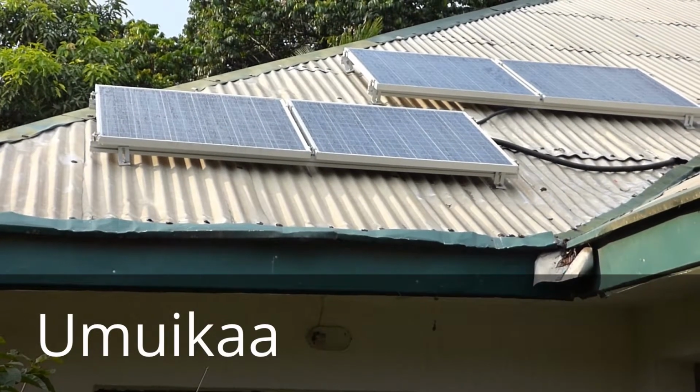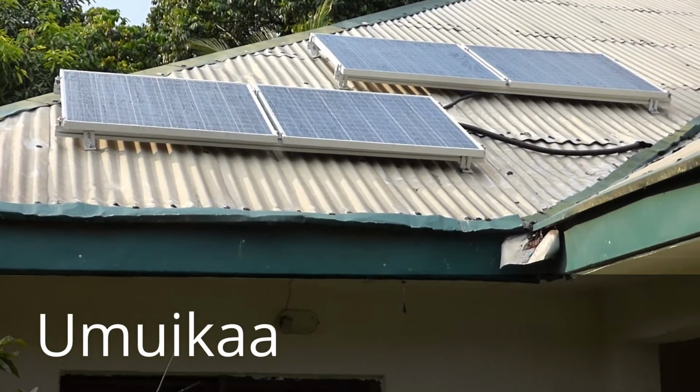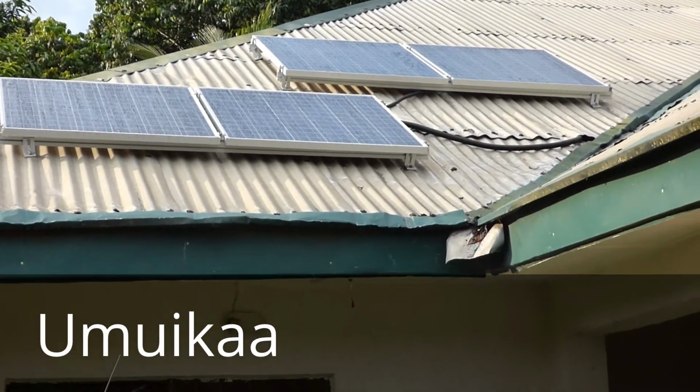We installed the panels. As you could see, the sun is shining. It's about 4 or 5 o'clock in the evening. It just finished raining, so it's cool, perfect weather for the panels to produce electricity. I'll take you inside the house.